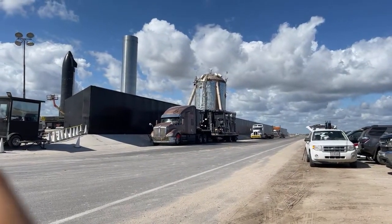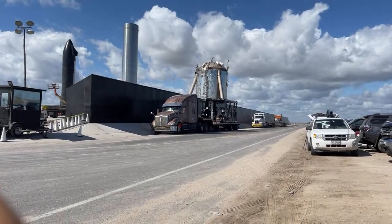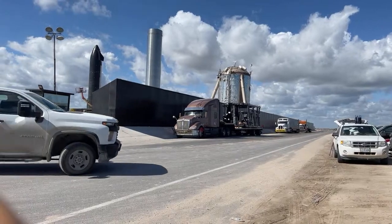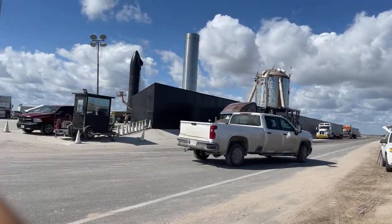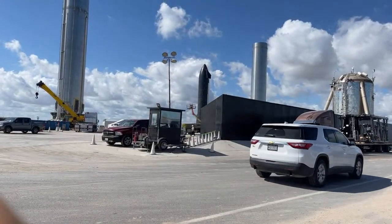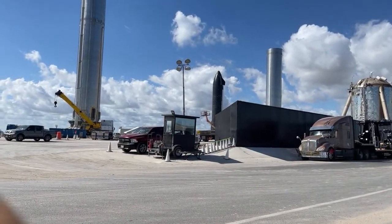They have a couple trucks lined up to come on in with some crane parts as well. Yeah, the tower and the catch arms. Yeah, I will do that. I also have the Nikon camera here, so I'll be doing some close-ups too. I just got to get that set up.